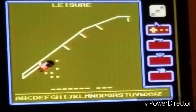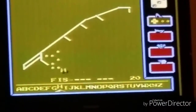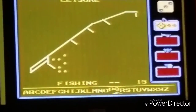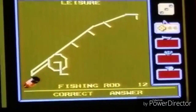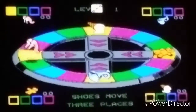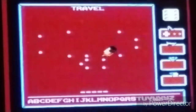It's a fishing pole. I think that's a fishing rod, maybe. Yeah, Biz is a lot better at this than I am, but she's here to help me, so that's good. And there we go, we got one. High-heeled shoes are our little thing here. You have to get a yellow one, a green one, a blue one, and a red or pink one to go up to the next level. There's three levels in all on medium.